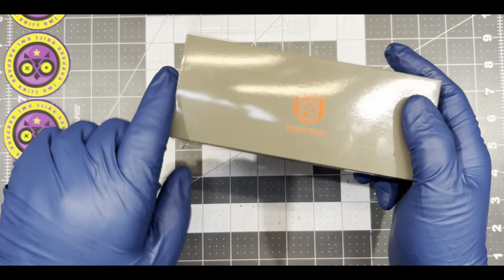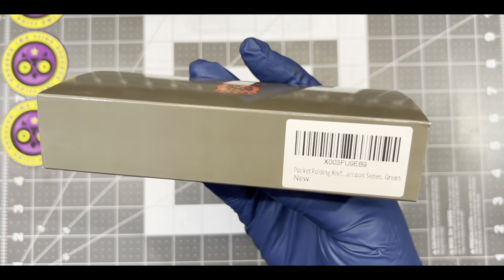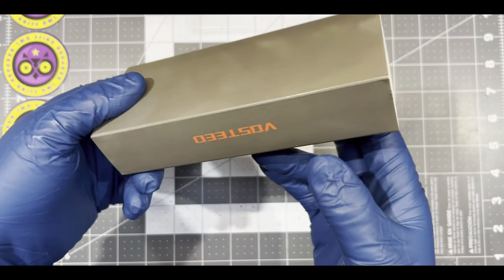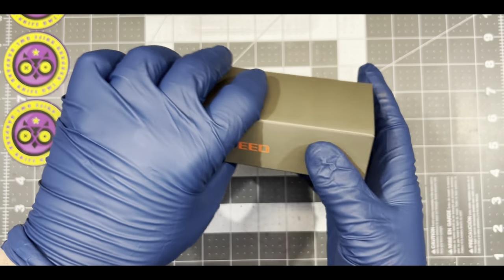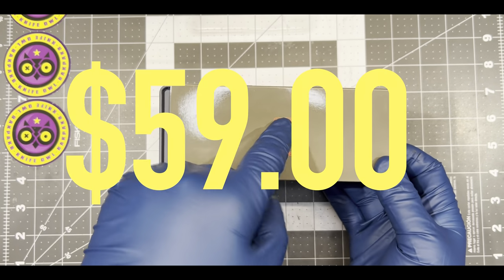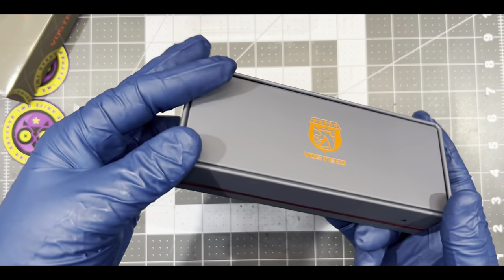Got another one, Vosteed, baby. This right here is, you can't even see it, but it's the Raccoon in green micarta. Very exciting piece that came out in 2022, I believe, and the price point is up on the screen right now. So it's exciting. For under $100, you get a lot here.